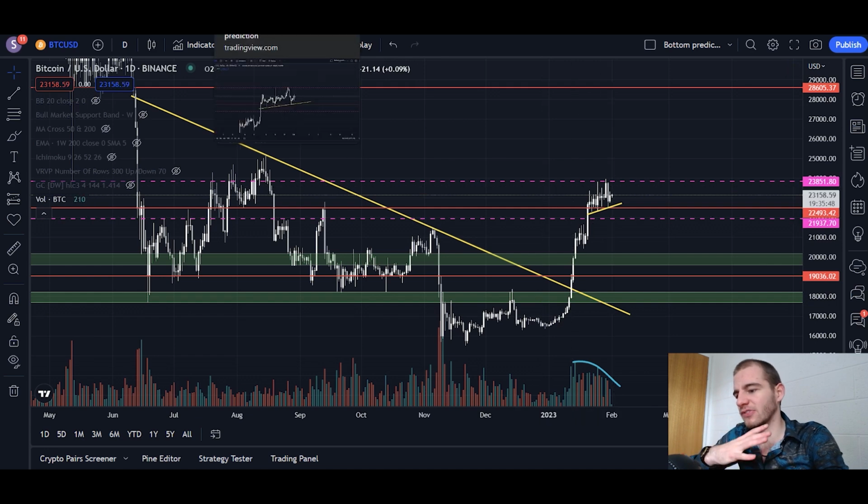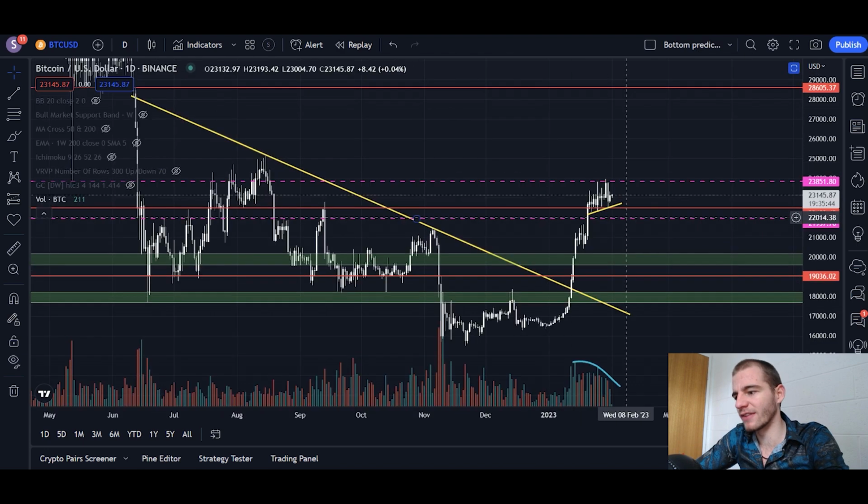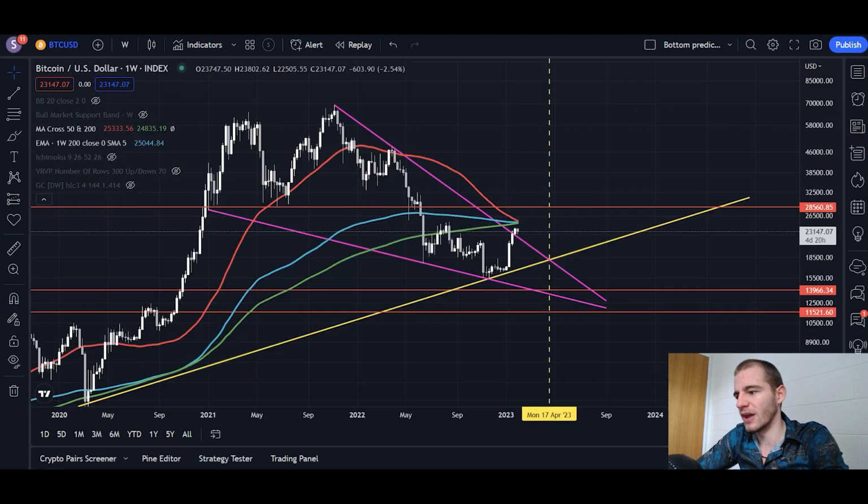But ultimately, I've stuck by this for a long period of time, and I'll continue to stick by it until we break one of these pink levels, whether it be 21.9k to the downside, in which case we go to 19.5 to 20, or whether it be 23.8k to the upside, in which case we go to 25k, which is where the conglomerate of moving averages are on the weekly chart.